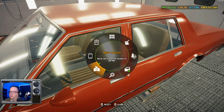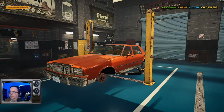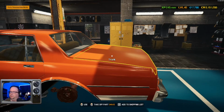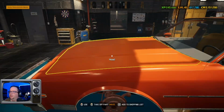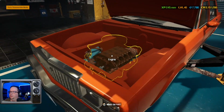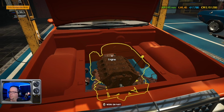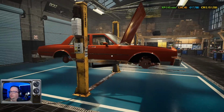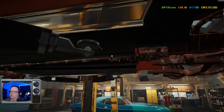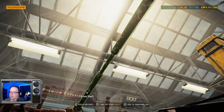Let's get this back over to Bay 1. Yeah, looking pretty sharp. So, there's not going to be much to do in terms of engine prep. We still need to get this thing up in the air, so we can at least get the drive shaft off. Such as it is.